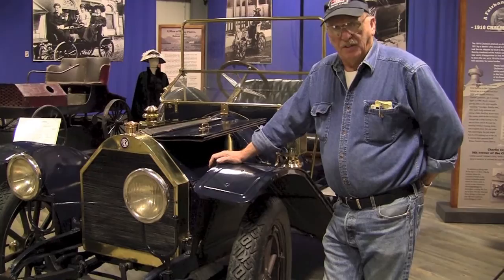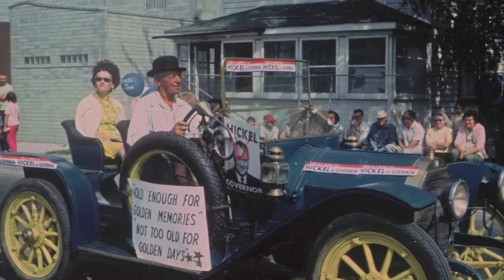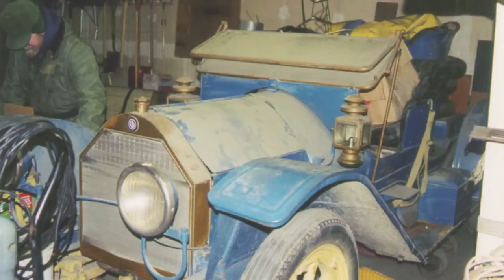They used it just as kind of a fun thing, occasional use in the summertime. Charlie Creamer would run around town during the parades and stuff with it, haul dignitaries, whatnot. It sat for many, many years not running.